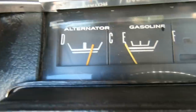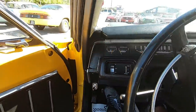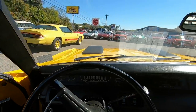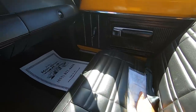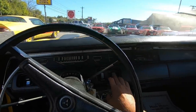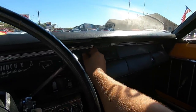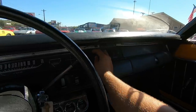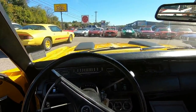See an alternator gauge there. Hopefully our gas gauge works. Normally when we buy these cars, nobody puts gas in them, so nobody sells a car to us with gas, that's for sure. So we're gonna stop at the gas station and put about 20 bucks in it. Try the windshield wipers, they work. Heater does not work. We tried that in the walk around video. The radio jamming and she's ready to go. Let's take off.